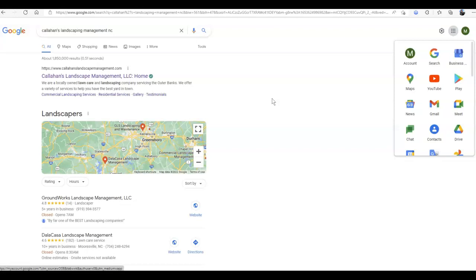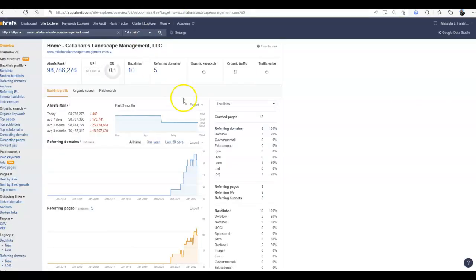If I take a look at what your website's doing for you right now, your UR and your DR are low or non-existent. This is a trust and power rating that is influenced by backlinks. Backlinks are just links from other websites that point back to yours. Right now you have 10, but you don't really have any power. You want to make sure that these backlinks are high quality. If they're low quality or spammy links, it's going to drive your score down, not up. So it's important to make sure that you're getting high quality links here.